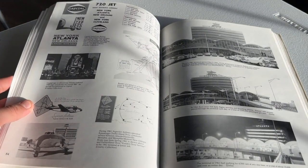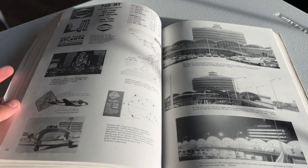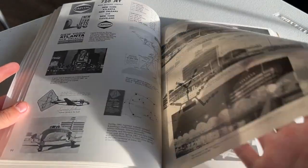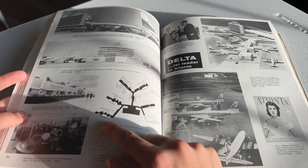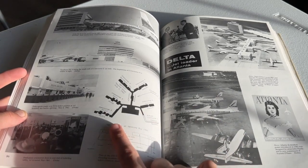720 jets are starting in to Atlanta, which is fantastic. I don't even know what this is, which is quite cool. More great information throughout here as well. Really cool tick counter. Here's what the concourses were looking like at this point. So Delta obviously had E and F, which is quite nice. And then Eastern had B and A. I really like the structure of this.